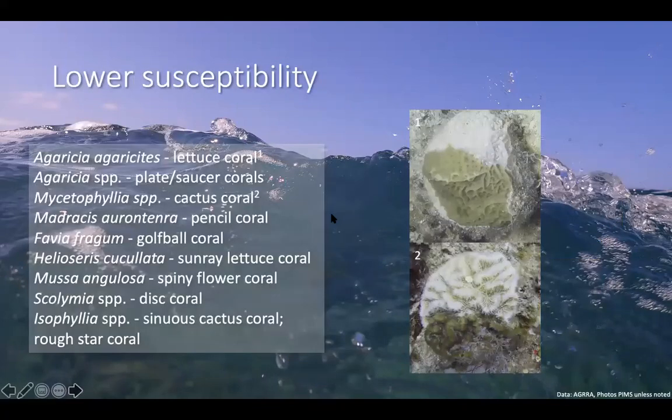And then these are potentially lower susceptibility. And I just have most of them listed here, just showing a couple, lettuce coral, and then I have my cetophilia here, cactus coral shown. But all of these on this list, I would say some of these probably should get bumped up in terms of susceptibility, maybe my cetophilia and some other ones. But these are all ones that are vulnerable to the disease, can get it. We just don't see them infected as quickly or as frequently as some of the other species.